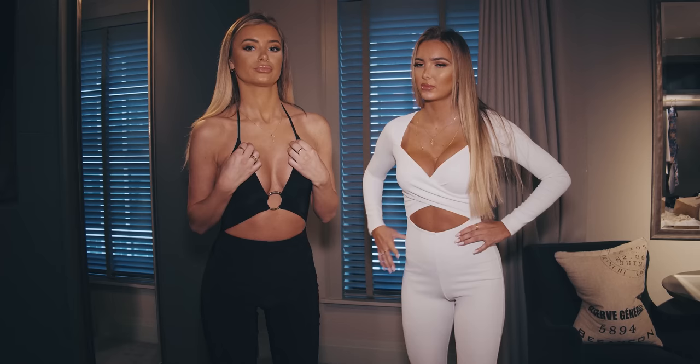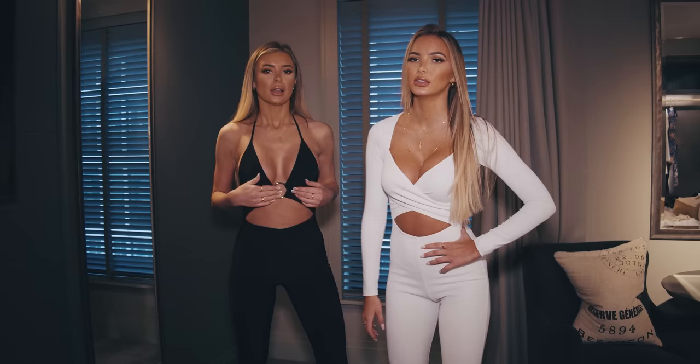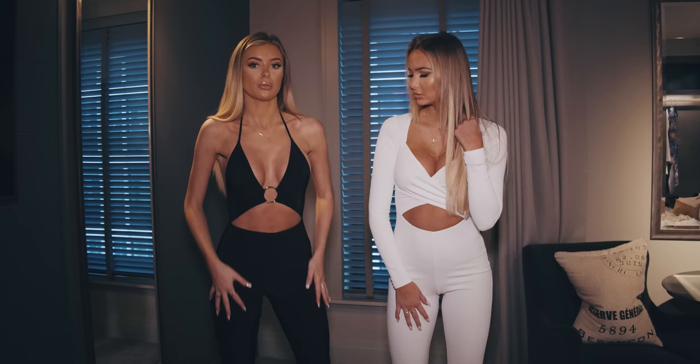And it's that nice material. What's this material? Lycra? I call it slinky. Yeah, it's like slinky material. And there's loads of little tops like this on Pretty Little Thing. I have them in every single colour, they look so good. That's why I picked this, because obviously it's a jumpsuit with the same top, which I love.